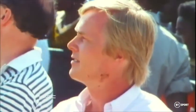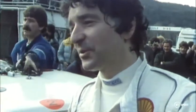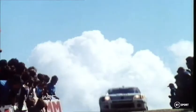We had at this time the best drivers in the world possible. Ari Vatanen, Kankkunen, Timo Salonen, the Frenchman Bruno Saby, and one or two times Michèle Mouton. It was a dream team at this time. The success the rally team enjoyed was even more crucial for Peugeot.